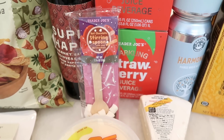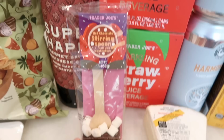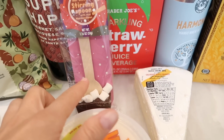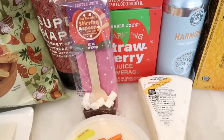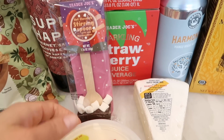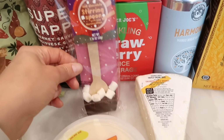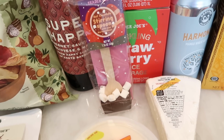This one says hot chocolate stirring spoon with mini marshmallows. Looks exactly like they have in the past. And then it just comes with a little wooden spoon, and you stir it into hot milk, and you have a yummy hot cocoa. My son loves these. Great for stocking stuffers, by the way, if you are starting to plan gifts for the holidays.